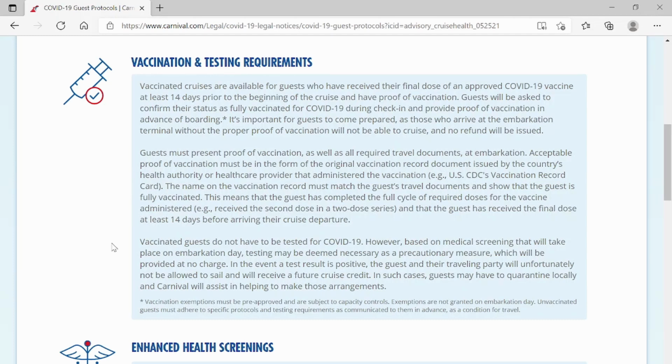Okay, vaccinated guests do not have to be tested for COVID-19. However, based on medical screening that will take place on embarkation day, testing may be determined necessary as a precautionary measure, which will be provided at no charge. In the event a test result is positive, the guests and their travel party will unfortunately not be allowed to sail and will receive a future cruise credit. In such cases, guests may have to quarantine locally, and Carnival will assist in helping make those arrangements.